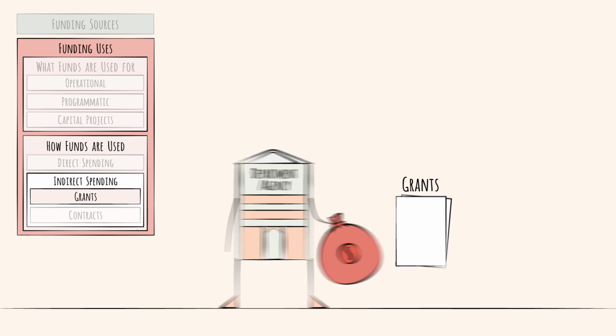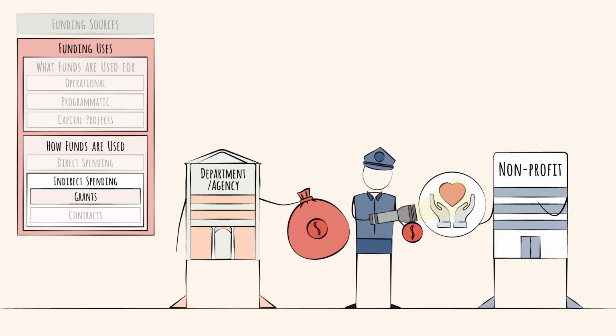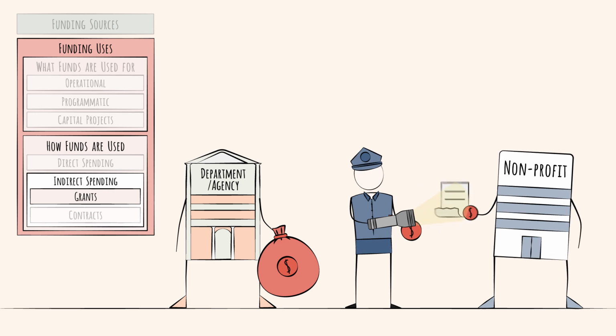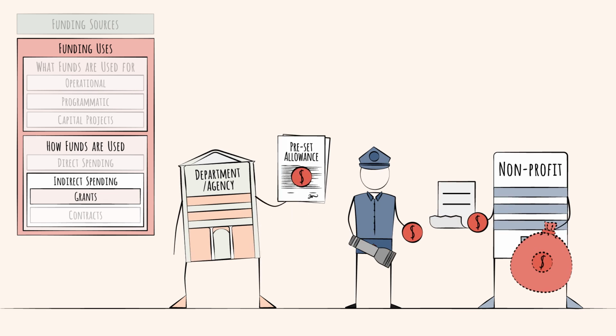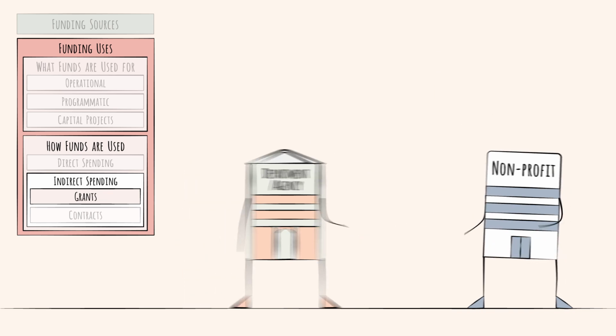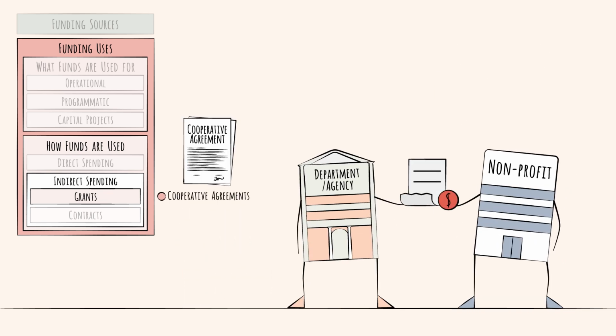Grants are disbursements for specific activities, and controls are placed tightly around the budget line items, what money gets spent on. Grant recipients must show their budgets and often prove what they've spent, and overheads must be kept within preset allowances. Recipients are not able to make a profit from a grant. A common type of grant is what's called a cooperative agreement. This is used when the agency stays involved in the execution of the grant, and it involves closer oversight.